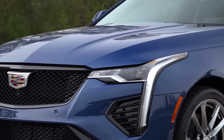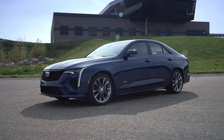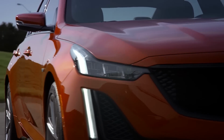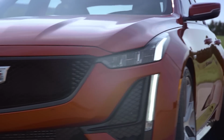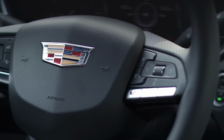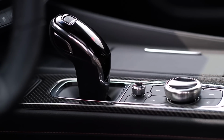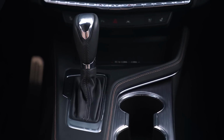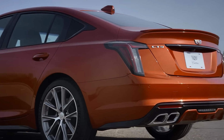The CT4V offers 320 horsepower and 369 pound-feet of torque from its 2.7-liter Turbo 4, while the CT5V runs with a 3-liter twin-turbo V6 going to 355 horsepower and 400 pound-feet of torque. Both share magnetic ride control shocks and V-Series drive modes, available in rear or all-wheel drive with a 10-speed automatic transmission, Brembo front brakes, mild electrification, and limited slip differentials.